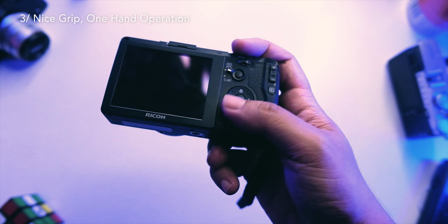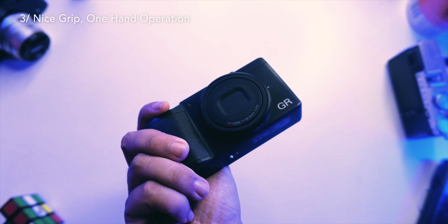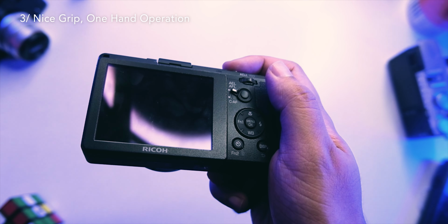So yeah, when you hold it, it really feels like a solid camera, and you can use this for a long shooting session without any fatigue. It's just really comfortable to hold. So I was really surprised how comfortable this holds in the hand when I first got it. And also this has really nice one-hand operation, so nice grip and one-hand operation as well.